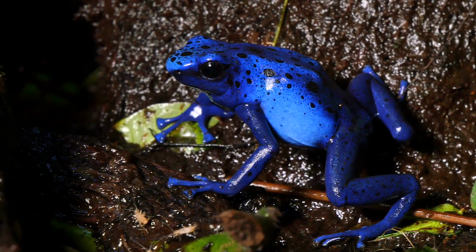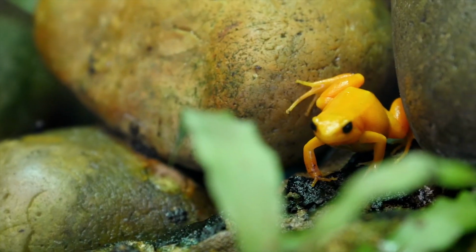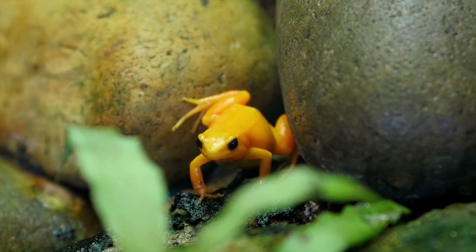Frogs are cold-blooded. When the temperature drops, some frogs dig burrows underground or in mud under ponds. Some frogs hibernate until spring, completely still and scarcely breathing.